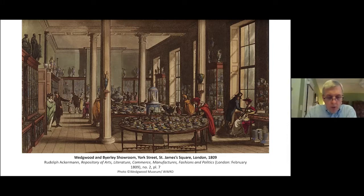I end by showing this image of the Wedgwood showrooms as they appeared in 1809 to point out that we obviously discussed only a handful of Josiah's wares and his myriad innovations tonight. His contributions to the field of ceramics are virtually inestimable, and I think that a fitting testament to his legacy is that supremely talented modern-day ceramic artists like Peter Pincus are still finding inspiration in Josiah's body of work and using that inspiration to create amazing new marvels for us to admire and enjoy.